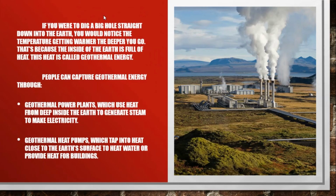Geothermal energy. If you were to dig a big hole straight down into the earth, you would notice the temperature getting warmer the deeper you go. That's because the inside of the earth is full of heat. This heat is called geothermal energy.